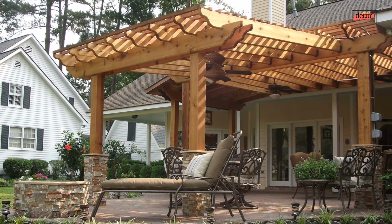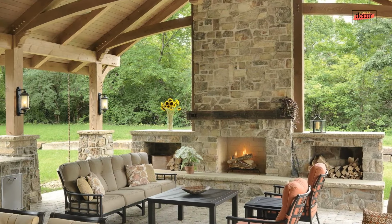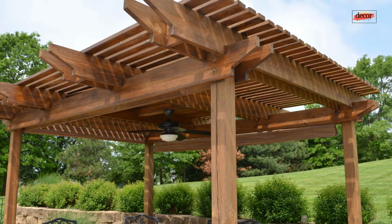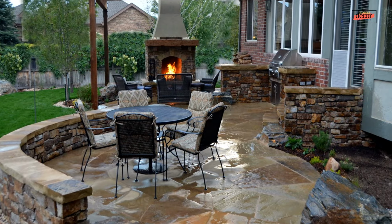A pergola design with a fireplace offers a unique opportunity to transform your backyard into a luxurious and inviting retreat. By considering the benefits, decoration possibilities, and ideal furnishings, you can create an outdoor haven that extends your living space and allows you to enjoy the beauty of nature year-round.